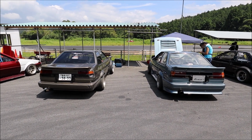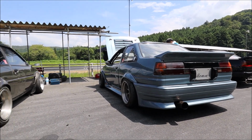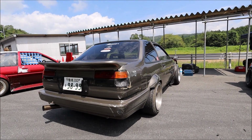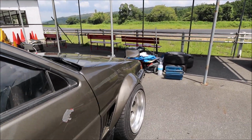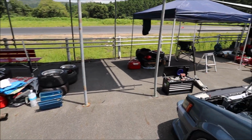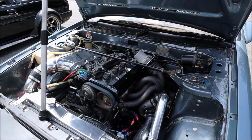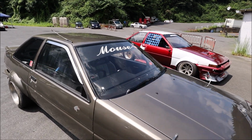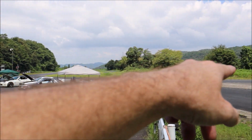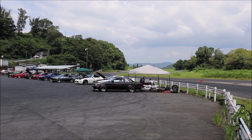There's the forced induction Mouse cars, supercharger on the left, turbo on the right, full Run Free, and then old school Mouse style fender mirrors. Yeah, sounds cool, very fast. Mind you, Kaneko-san's pretty fast as well with the supercharger. They're running the fast layout at the moment. Usually it's inside clip for all competitions, but they're running outside clip at the moment. So much faster.